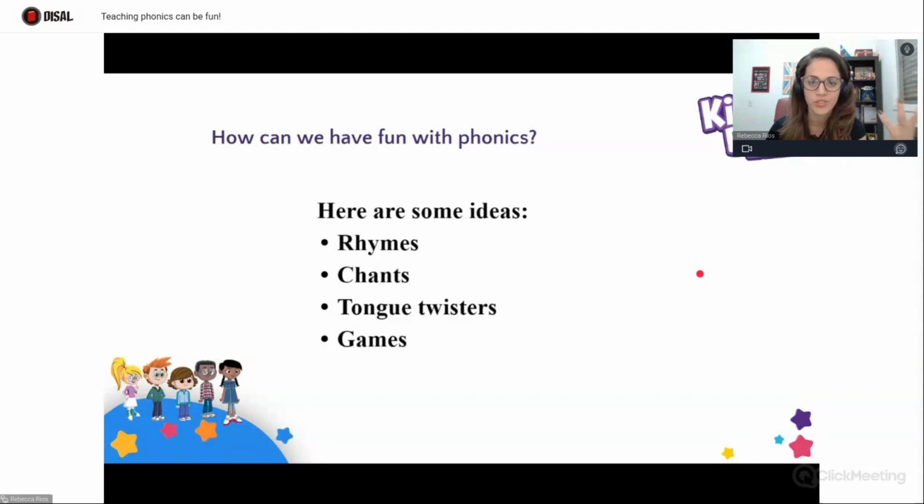Tongue twisters, students love tongue twisters. So for example, the one with the s and the sh sound, you could teach them 'she sells seashells by the seashore,' and then you can say that slowly, and then they can say it faster, and then you can have a competition who can say it faster without messing up that sound.